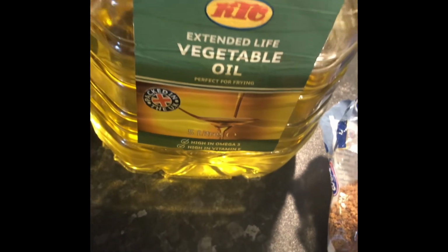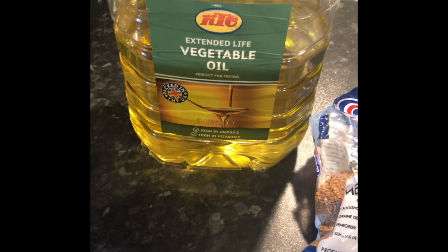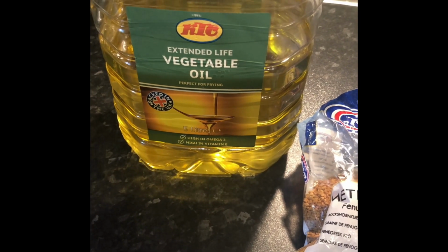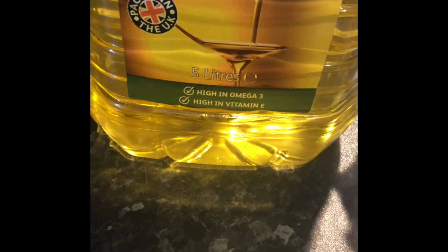Olive oil, although it's thick, is actually a really good penetrating oil. I know people think that it's a sealing oil, but it's actually a penetrating oil. And avocado oil and coconut oil. If you're going to use coconut oil, then I recommend you use fractionated coconut oil, which does not solidify.